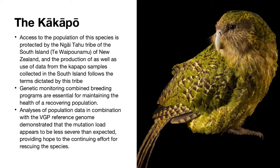So the reason, though, this kakapo, they're critically endangered. They're down to, what is it, 200 or so, there on Stewart Island. You work with kakapo? Oh, okay, yeah.